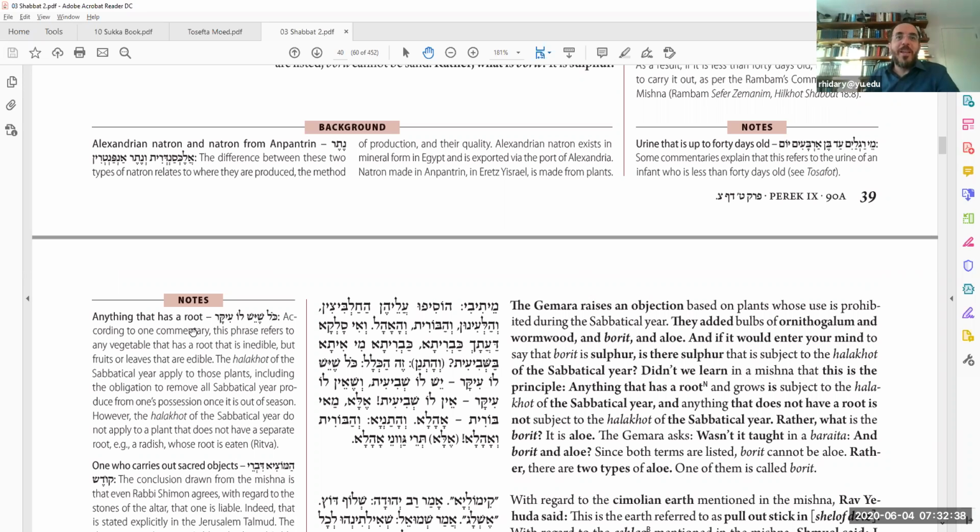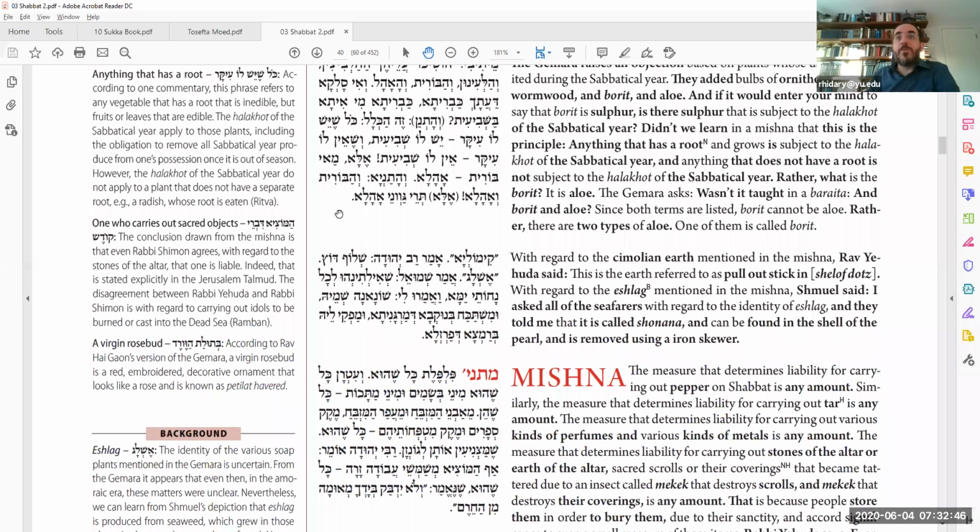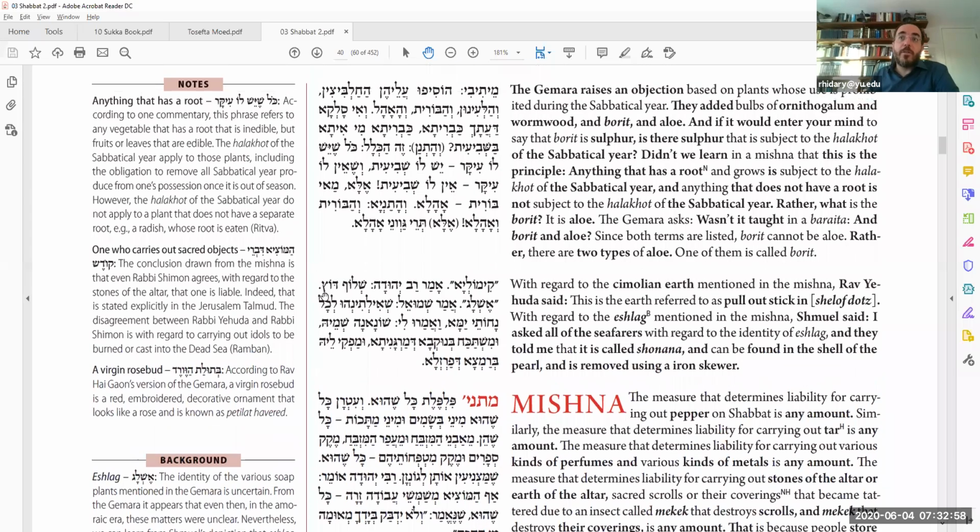But here we have a key clue, and that's something that Professor David Weiss Halivni points out in his commentary. Okay, so now that we've done that, we can go on to the next item, which is Kimolia, Simolian earth. Rav Yehuda said it's something called shelof dos.